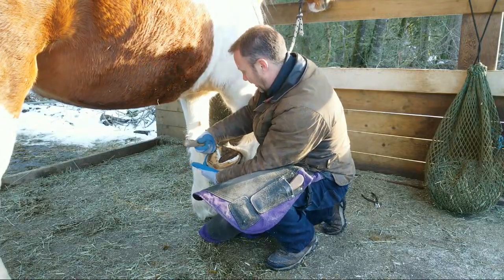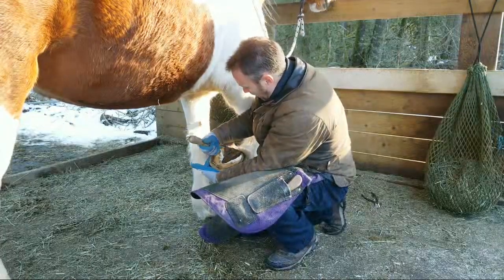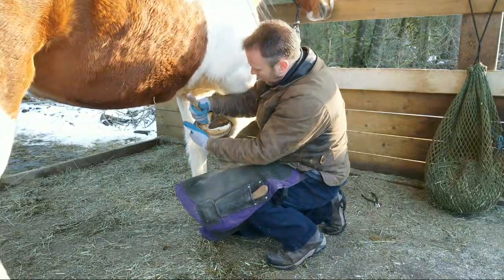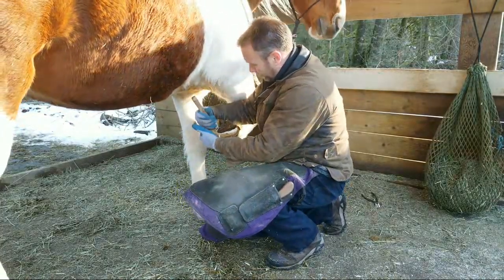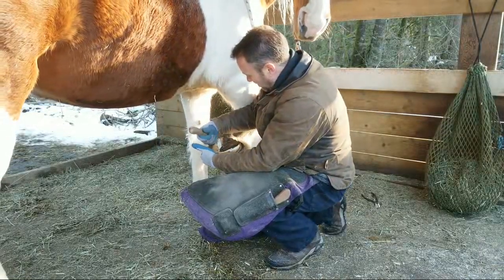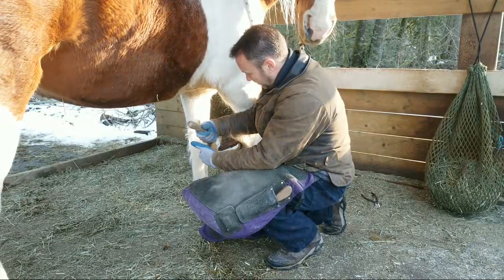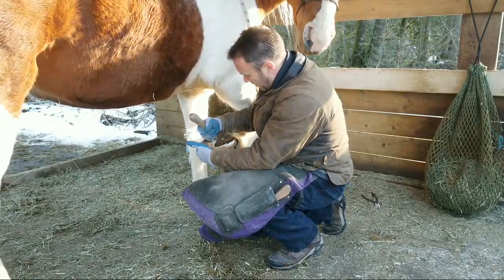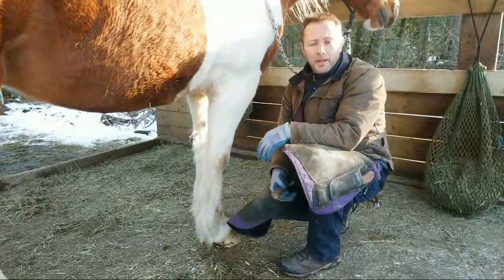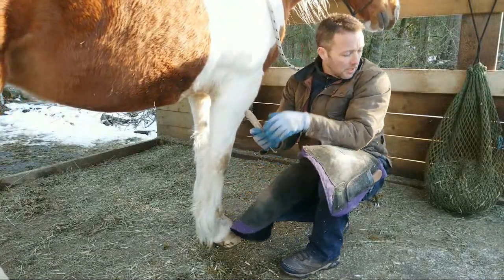Okay, so still straightening out bars. It's the first order of business. Laid over bars can be really problematic. A lot of times you can get abscesses that will start at a bar junction. All right, Lena. See, she's getting a little more impatient. It's the longest trim we've probably ever done. Sit.